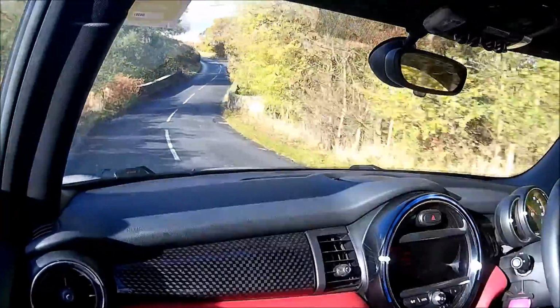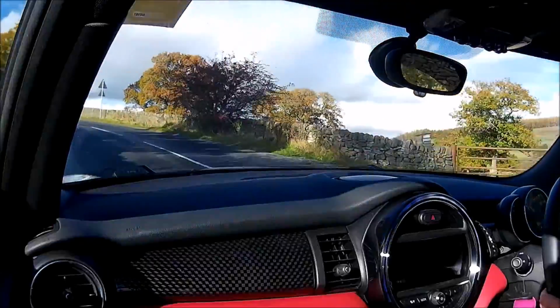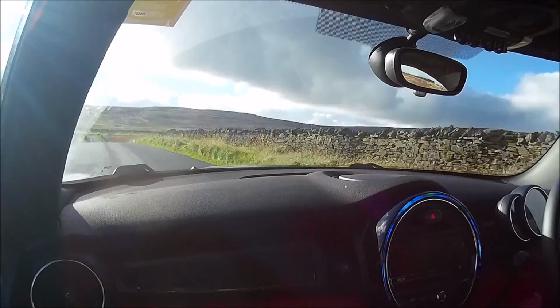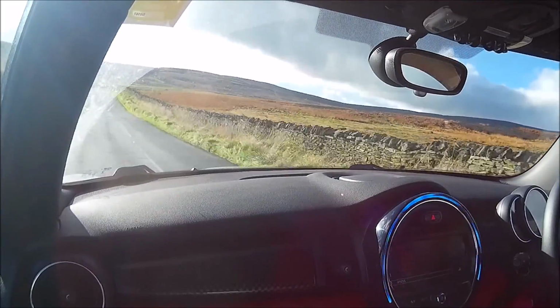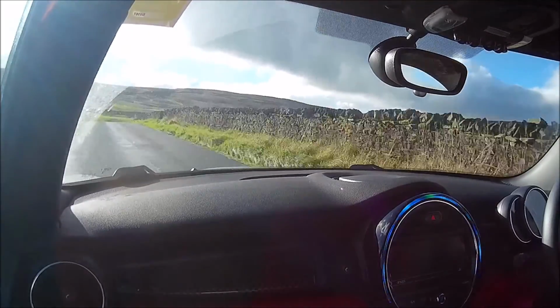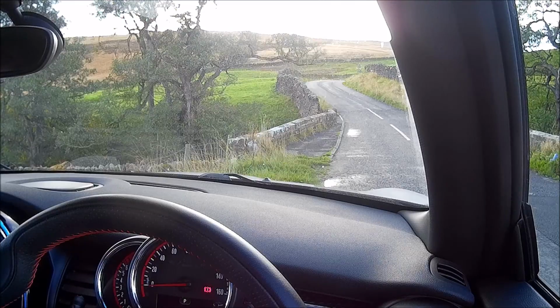I wish mine popped and banged like that. Nice. There you go. I hope my camera's picking that up. I really do. It just sounds immense. Pure little rally car. So Ryan has been kind enough to let me have a little go.